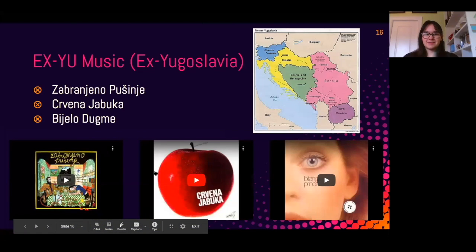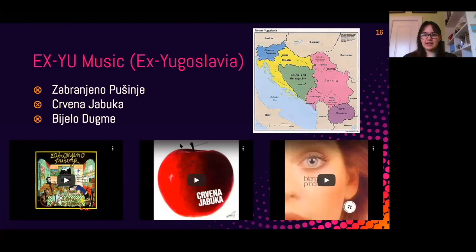All right, and next we have XU music. XU stands for ex-Yugoslavia, and as I mentioned earlier, Bosnia and Herzegovina used to be a part of Yugoslavia, which was six republics made into one right after World War One and lasting until the 1990s. The most famous president of Yugoslavia was President Tito. After he died, it slowly started to crumble, and it was during this time that this music was produced. But this music is still very heavily listened to.